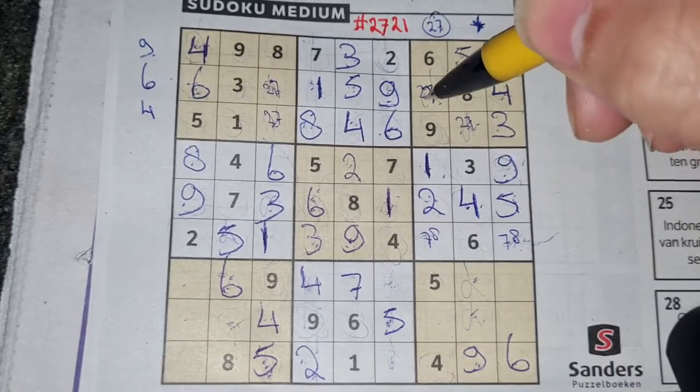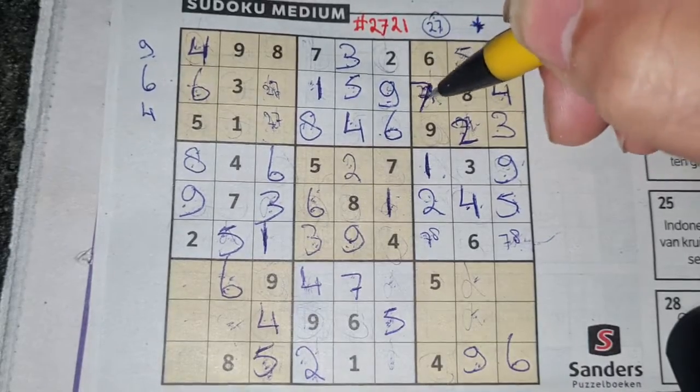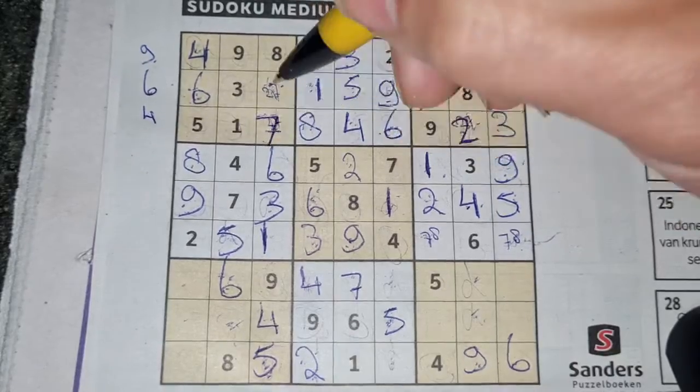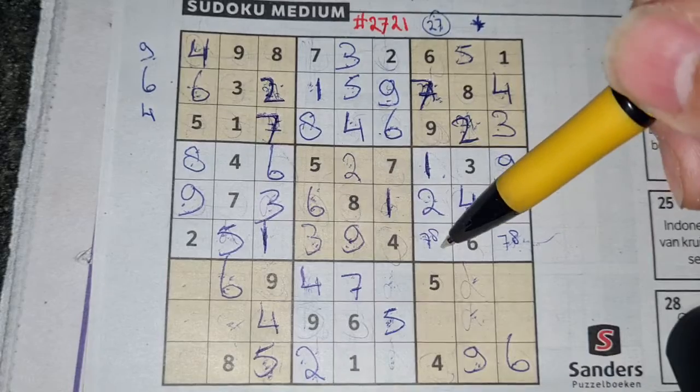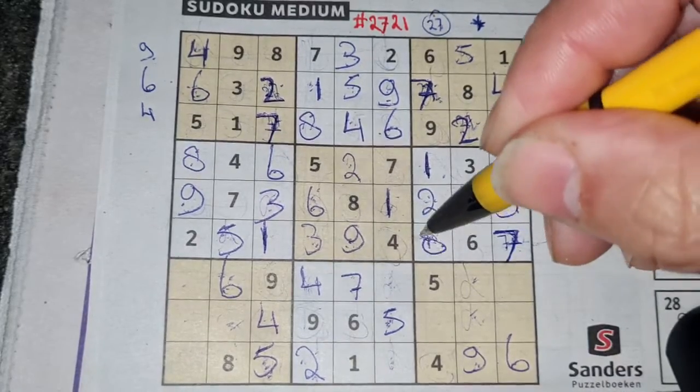Now we have a 2 there. So this box can't be 2 anymore. That box should be a 2 and this box should be a 7. Alright, now we have a 7 there. So this box can't be 7 anymore. That box should be a 7 and this box should be a 2. Alright, now we have a 7 there. So this box can't be 7 anymore. That box should be a 7 and this box should be an 8.